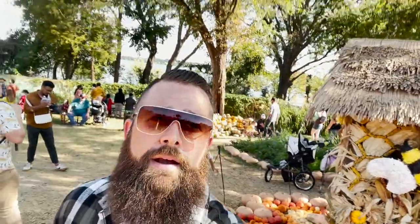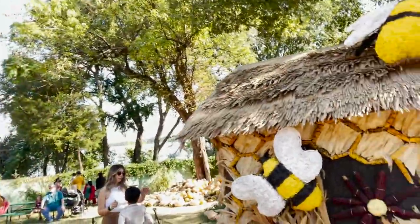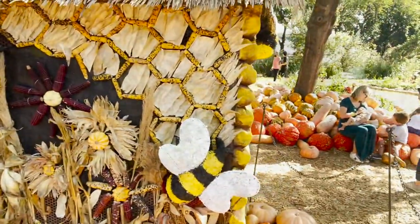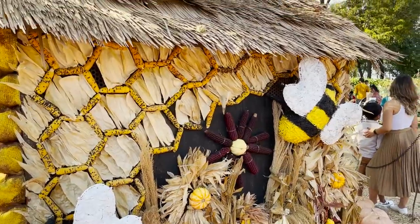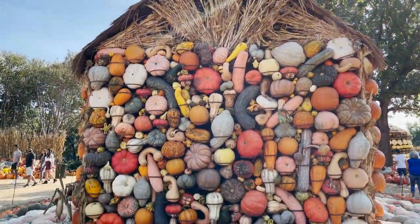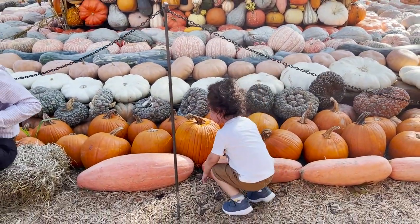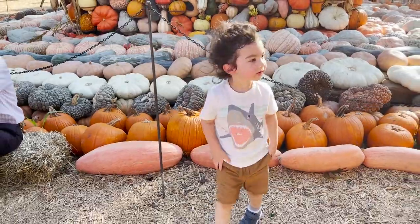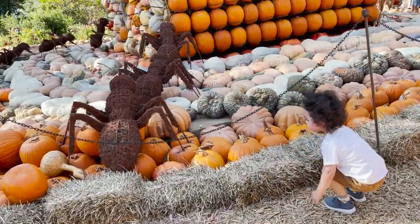All right, so here's the bumblebee area and stuff, I guess, guys. I see it. Come on. Check, what kind of bugs are those?